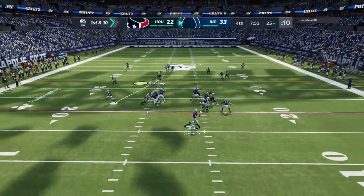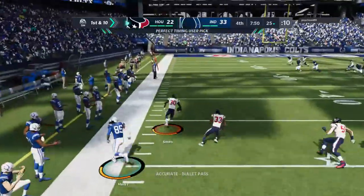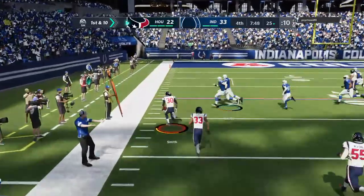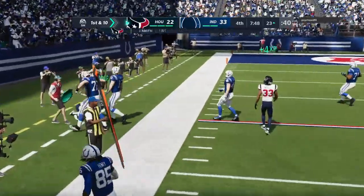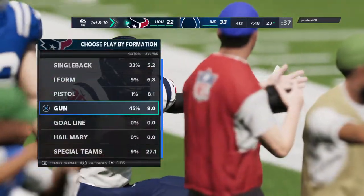They go play action here on first down. And intercepted. Maybe the turning point they need. Picked off here by Jimmy Smith. Certainly not what he was hoping for, Charles. That's now 3 interceptions in this ball game.